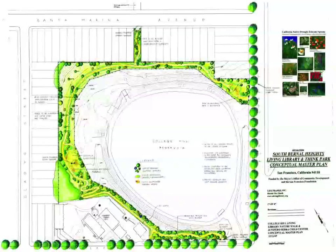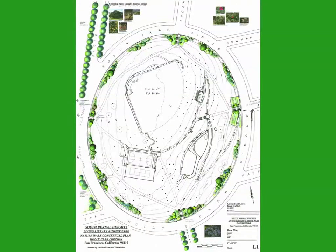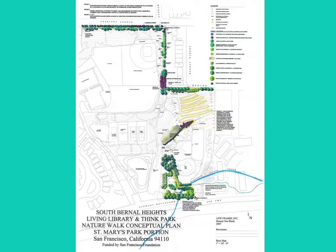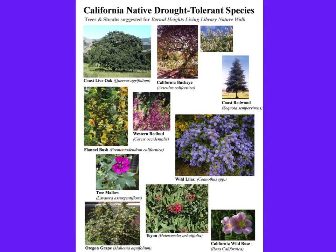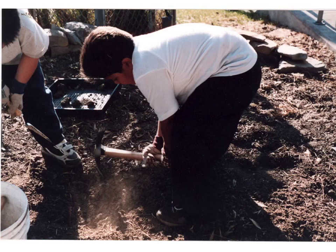And this is the reservoir that we're hoping to open, and Holly Park, and St. Mary's Park, and you see the creek at the bottom. Thousands of trees have already been planted, and understories are being planted now, and it's becoming a real place. In addition to the nature walk, we have students at the schools making their gardens.